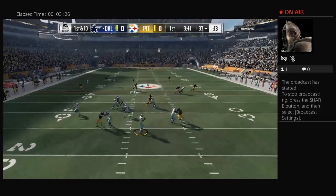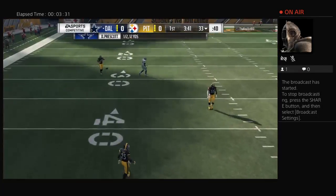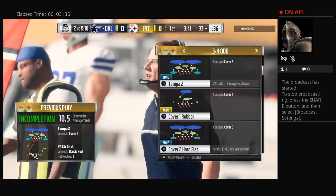Now a play fake here on first down. And his throw's going to be incomplete. Bryce Butler, the intended receiver. That'll bring up second down.